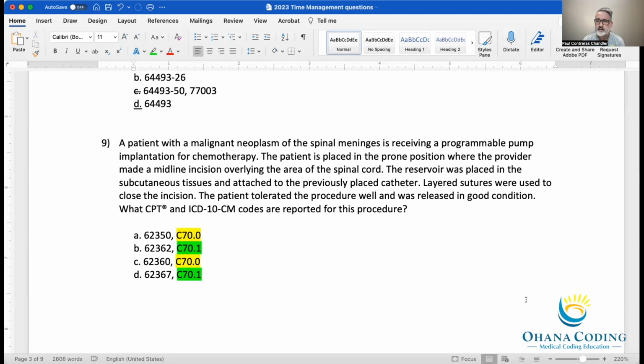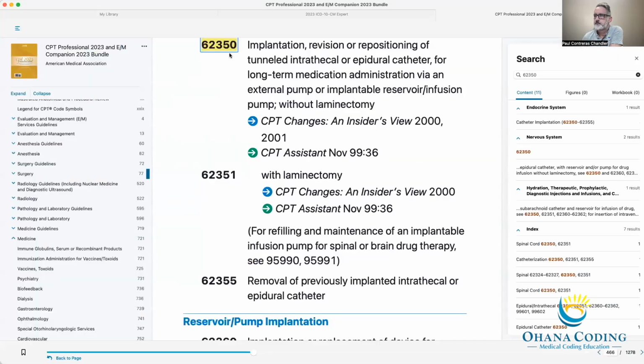Okay, so they're getting the implanted pump for chemotherapy, attached to a previously placed catheter. Let's see what we're doing. We're doing implantation, that works. For long-term medication administration via external pump reserve infusion without laminectomy. Okay, so we're not doing a laminectomy. Nothing in there on that.